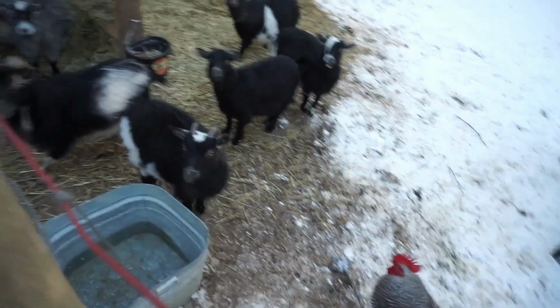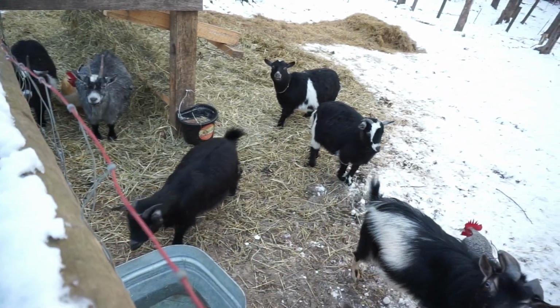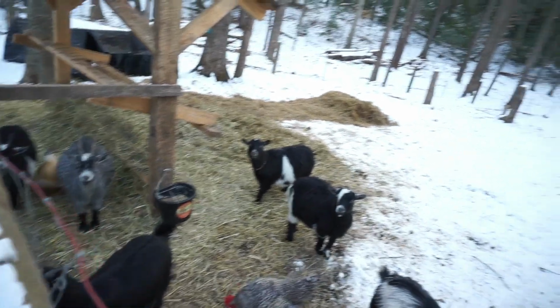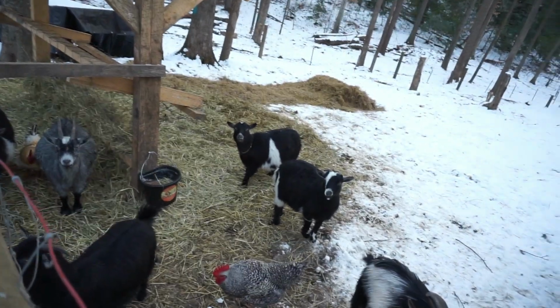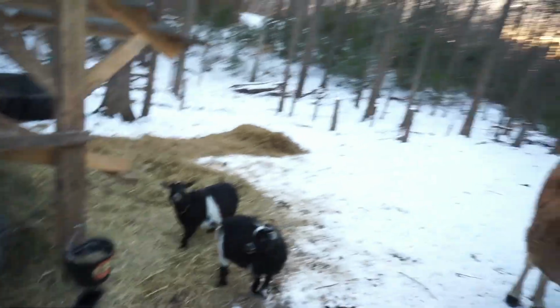And then we have a bunch of goats. We got 7 goats, and some of them are pregnant, so we'll be expecting them here. I'll be cleaning the hay up. I haven't cleaned it up just now or messed with it because it's cold out and I want them to have some bedding to sleep on.